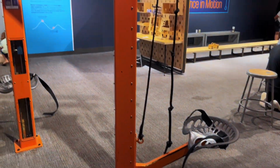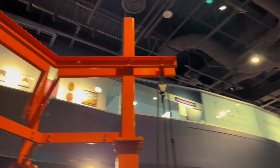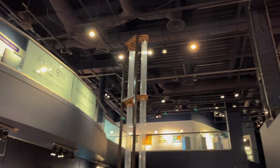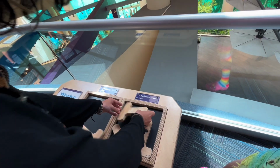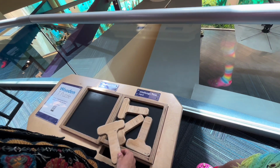There are these pulley things where you can pull yourself up, and then up there you can see there's like an art gallery that can see down into this area. There was a coffee shop, but I felt awkward filming it because there was just 2 employees in there and nobody else, and they could see me through the doorway.